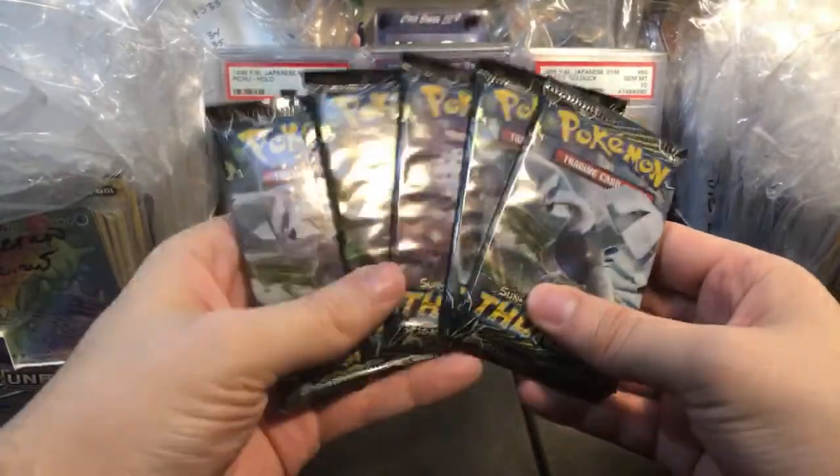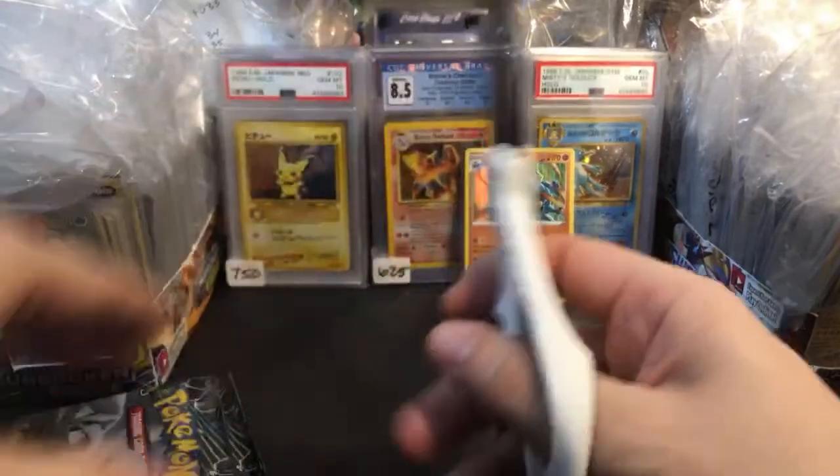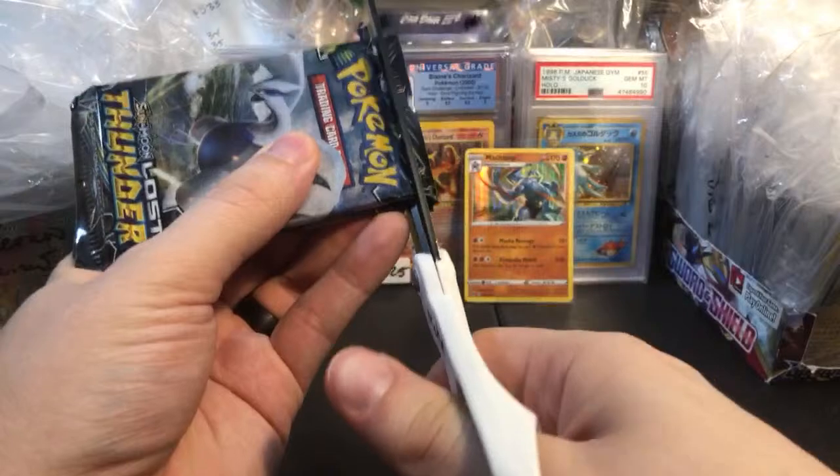So the Lost Thunder set's pretty cool because it could have a Lugia in it. A Lugia, that's right. Lugia and Suicune are in this set. Also Shuckle. I'm a big Shuckle fan.